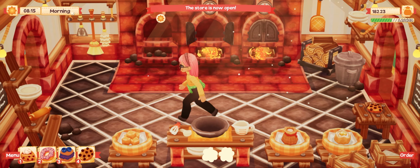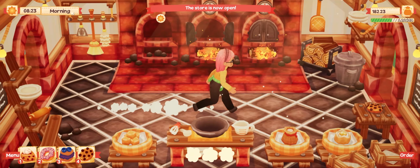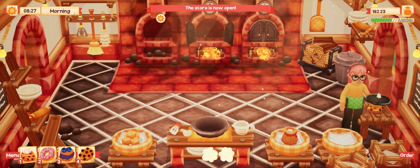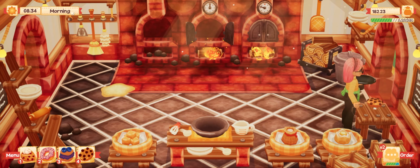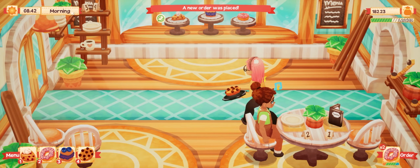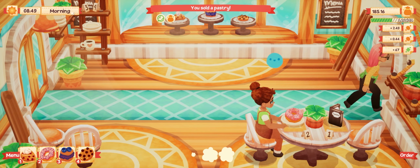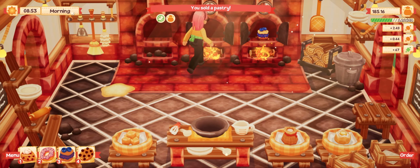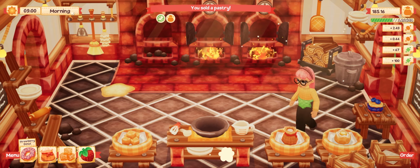Do I need a clean plate out there? I didn't check. Nope. Okay, we're fine. Oh, oops. No. That's not what I wanted put here. What do you want, ma'am? Want the strawberry donut? Okay. Strawberry donut. We need to make another one.